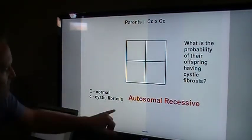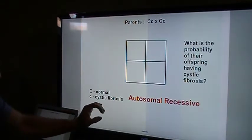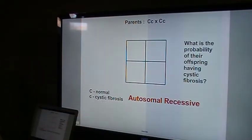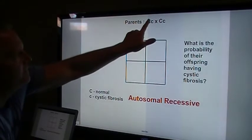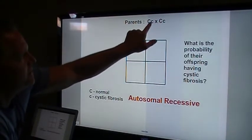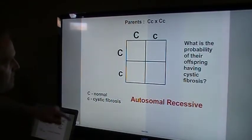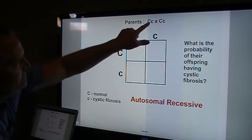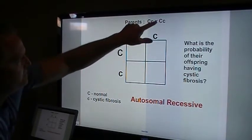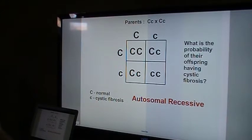Recessive means the only way you can get a recessive is if you have both alleles, both little c's give you cystic fibrosis. Now, if I look up here, our parents are heterozygous. Remember that terminology? Heterozygous. And what gametes? Yeah, that C here, that C here, this C here, this C here. Now we put them into our Punnett square.